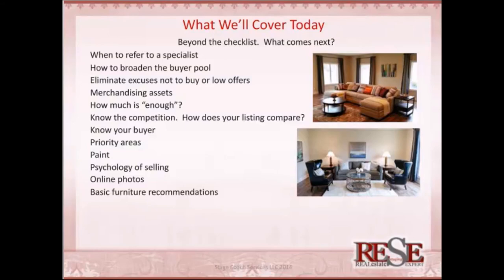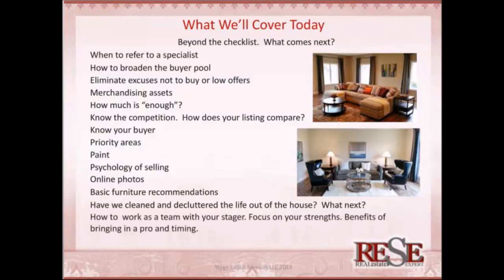And again, not to teach you to become a stager yourself and do the decorating, but to teach you to recognize those scenarios where you should be calling in a specialist, because you know that there's an easy, good improvement that could be made with good benefit. And then we'll talk about what happens when you find yourself in a situation where your very cooperative seller has cleaned and decluttered to the point where you're left with a very blank slate. So now what?